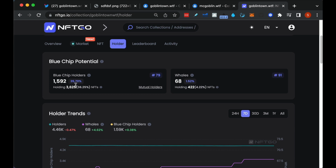Now, whether they were buying when the price was like 7 or 8 ETH or whether they bought recently, I don't know. But then you've also got the number of whales, 68. This is defined as those holding over $1 million worth of NFTs.